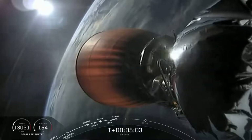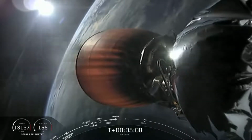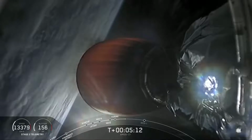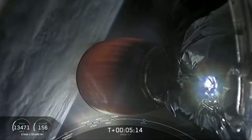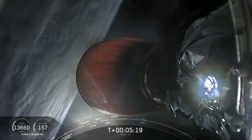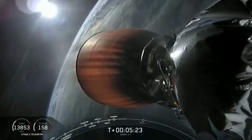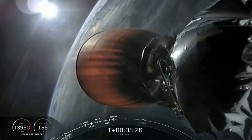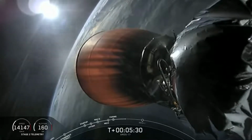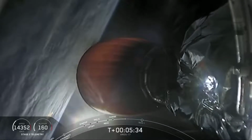So just past the T plus 5 minute mark into today's mission for AMOS 17. In case you've just joined us, we had a slight delay due to weather over at the Florida launch site, but we did take off at 23 minutes after the hour. And as you can see on your screen, the stages have separated, and there we have a beautiful shot of planet Earth as the second stage nozzle is glowing gorgeous red, orange, as it's carrying AMOS 17 to geostationary transfer orbit. Stage 2 on nominal trajectory.